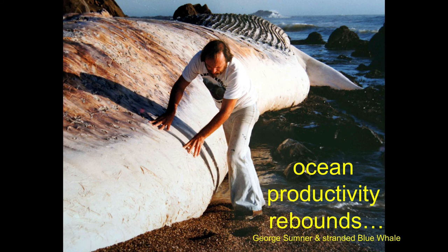So productive is that coastal zone that not only do we make lots of fish, we make lots of whales as well. So one of the consequences of this productivity is these whales, in this case, this blue whale dies and washes ashore. And so, in this case, this is a famous marine artist. He's going up and inspecting it, probably illegally, because that's not allowed under the Marine Mammal Protection Act.